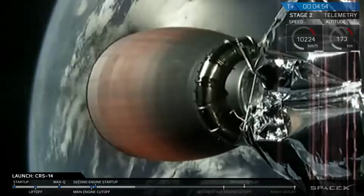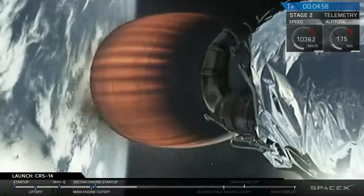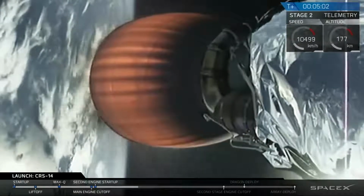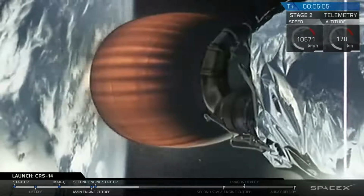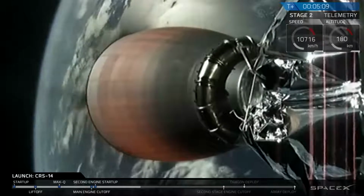We do not have a drone ship out there in the Atlantic Ocean, so we are not covering this portion of the phase. Though you will probably hear some callouts in a few minutes on entry burn of the first stage. Since that's not our primary mission and we're not intending to recover that first stage, we will be focusing on second stage right now.